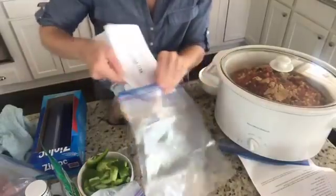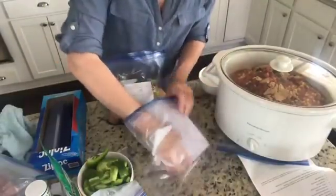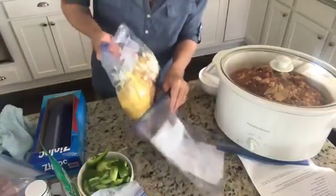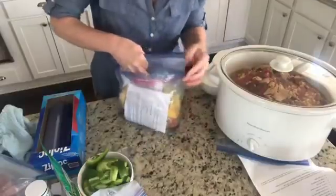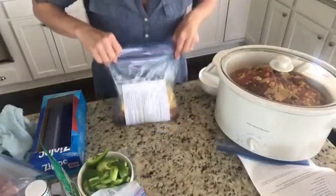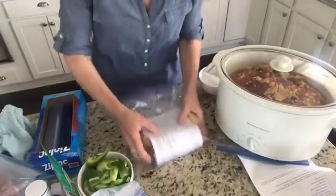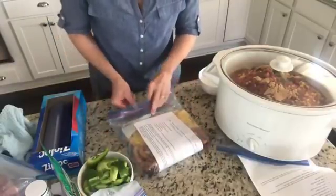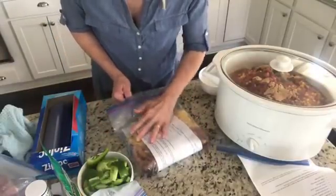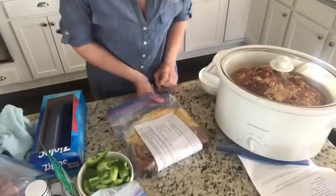Good morning, Ashley. And it makes it so easy to then have everything together. However, a lot of folks said they freeze their bags flat so they fit into their freezer better, which I thought makes so much sense, and I'm gonna try it this time.